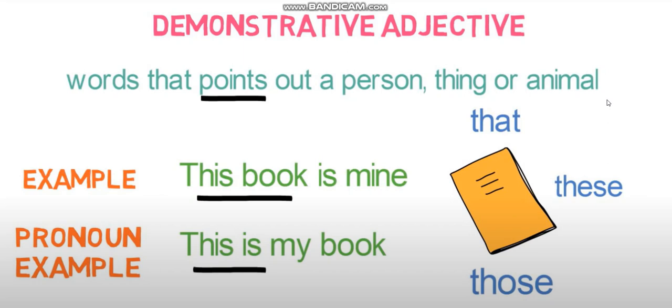Look, students, this book is mine. Here, this is used before a noun, so it is used as an adjective, because it is describing the noun. As it describes the noun book, this is a demonstrative adjective. But in the second example, this is my book, it is used before the verb. So here it is a pronoun. So when it is used to describe a noun, then it is a demonstrative adjective.